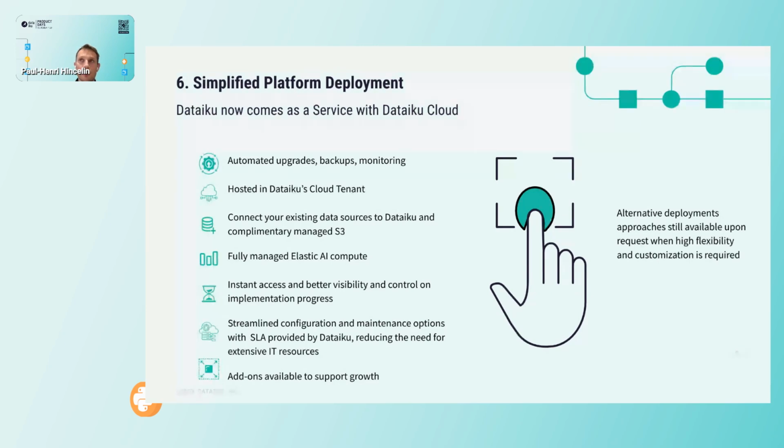With Dataiku Cloud, the deployment is totally streamlined because it is fully hosted in a Dataiku Cloud tenant. And it comes with a few nice advantages. One of the biggest ones, from my perspective, is the fact that you don't have to think about upgrades, backup, monitoring. The platform is always up with the latest version. Everything is handled by Dataiku. So you don't need to have people who maintain the underlying stack and take care of this administration that can be pretty complex and convoluted and consume high-end resources.